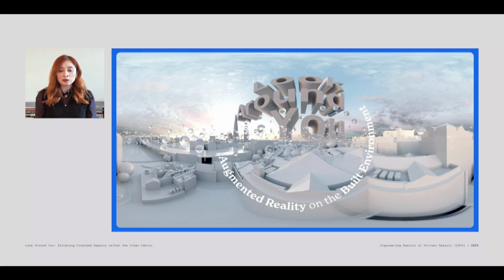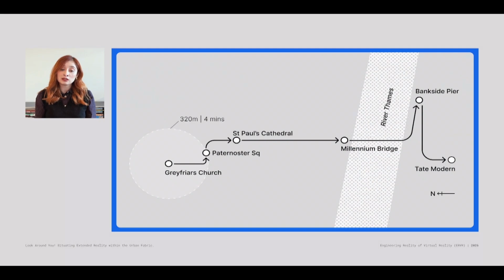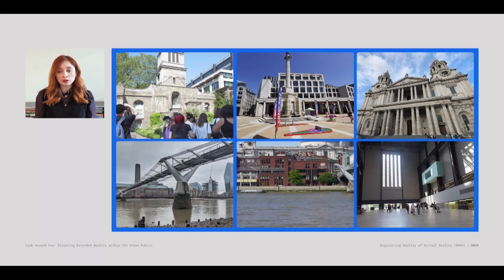Second, to avoid the pitfalls of generic converged vision design, where technologies are conceived without grounding in a place or a purpose. We selected 6 sites within the City of London. The locations were chosen within walking distance of one another. So the 6 locations include, going from top left, Christchurch Greyfriars, once a grand church, and now a public garden.